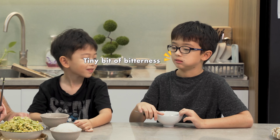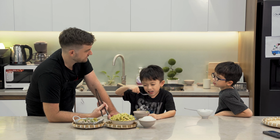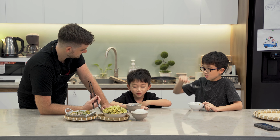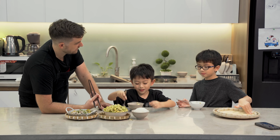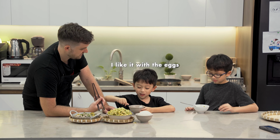Tiny bit of bitterness. Tiny bit of bitterness, okay. Delicious with the egg. How's the texture? What's wrong? Yes. Are you dying? What about you? Yum. Medium? Do you like it or is it okay? I like it. You like it. Well, that's good. I just like the egg.